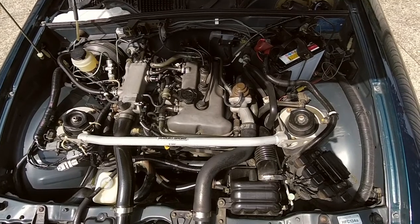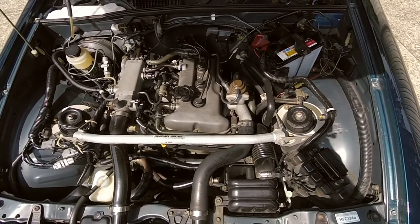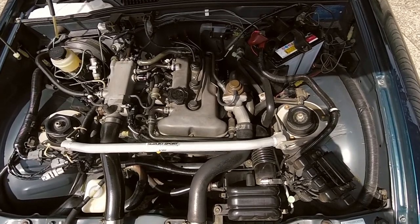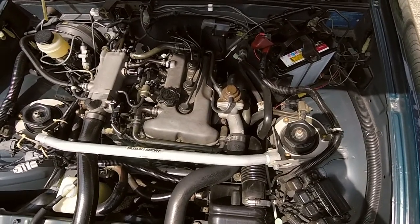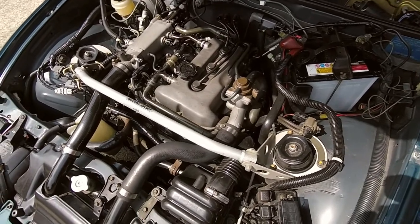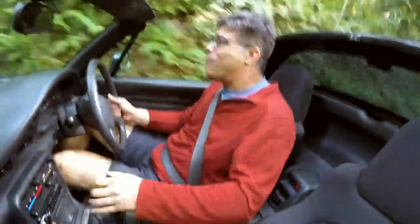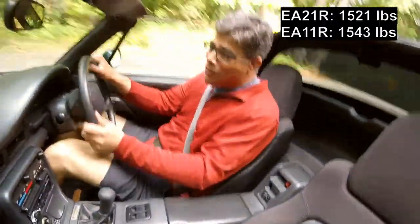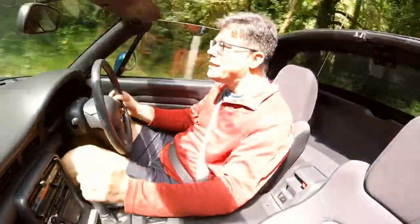A new engine, the K6A. Instead of being a cast iron block with aluminum head, dual overhead cam, turbocharged, intercooled 3-cylinder like the F6A, this one's all aluminum. And it doesn't have a timing belt, it has a timing chain. That means this thing is a lot lighter. Well, 22 pounds lighter, and it handles great. But it also has more torque.